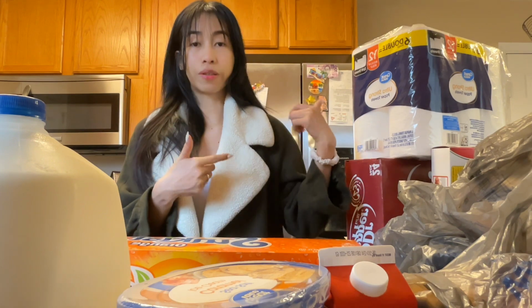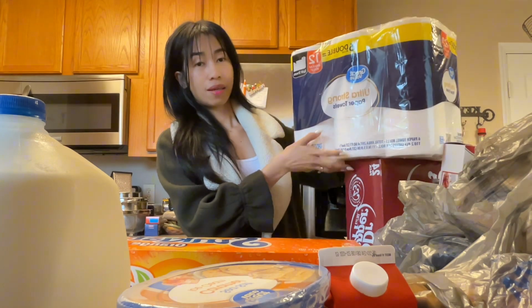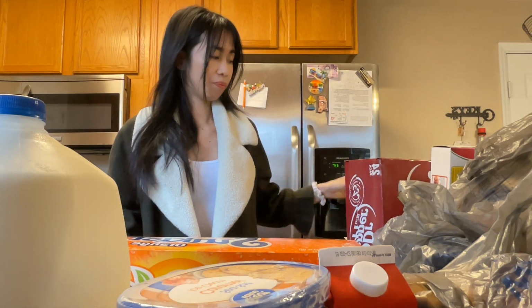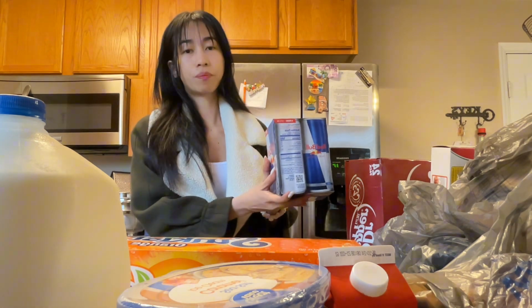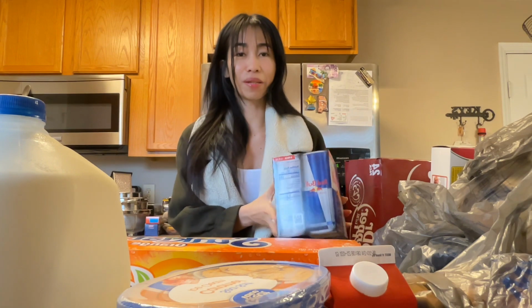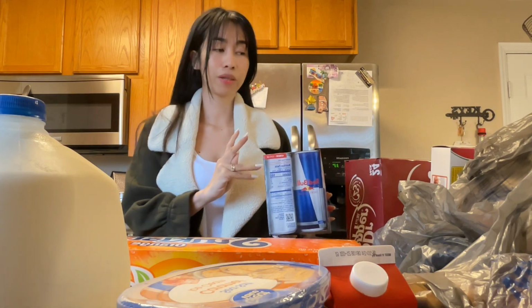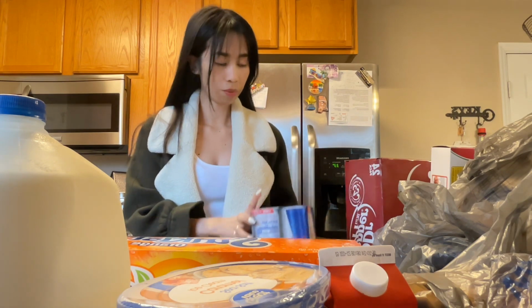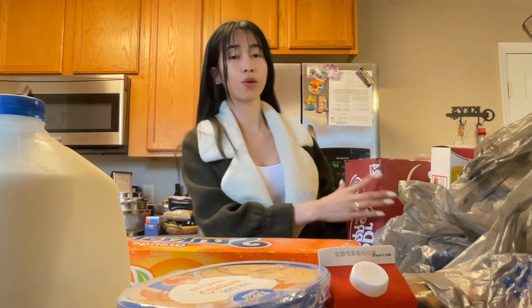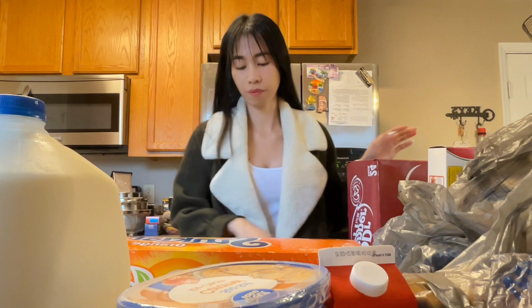Okay, let's first prioritize those big items here. We also have a tissue from Great Value as well, so we can save more. Paper towel, and then we also have Red Bull. It's for my husband, and I always tell him not to have this very often because it's not good to have an energy drink on a daily basis. We also have Dr Pepper. I'm gonna put it right here because it's heavy.